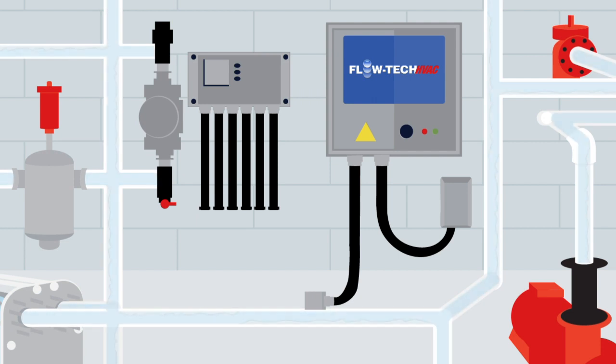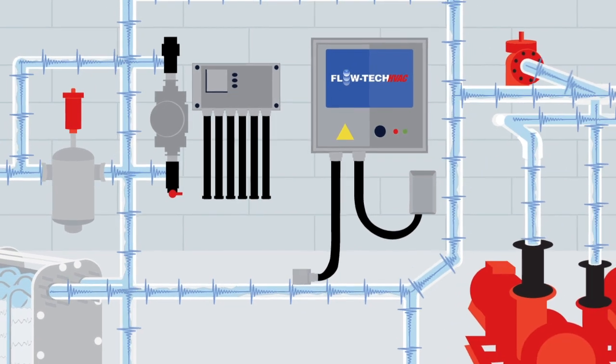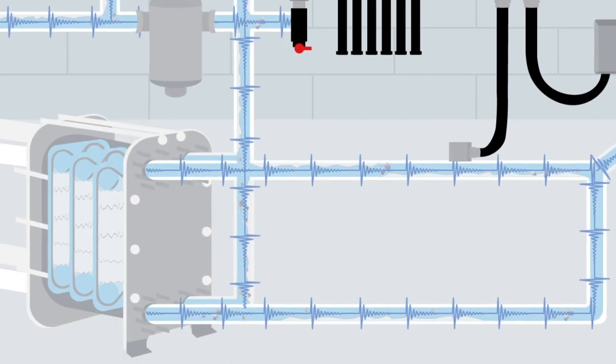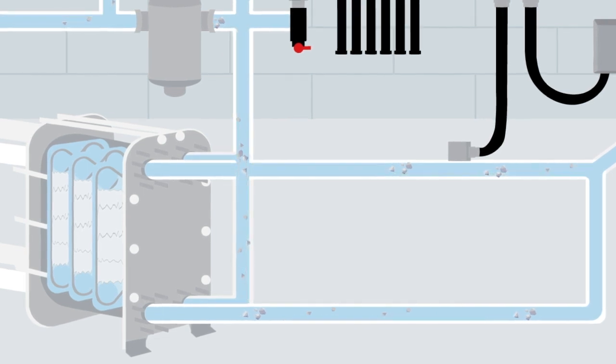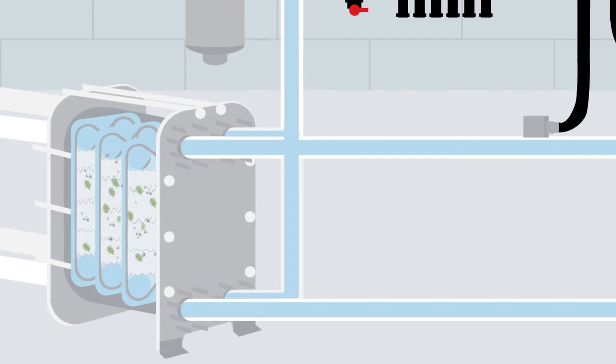Flow-Tech generates and transmits a low-frequency, omnipresent signal into the water and throughout the entire piping network, regardless of flow rate or system size. As the signal travels through the cooling system, it encourages dissolved ions to precipitate as a powder instead of forming scale on equipment. This powder remains in suspension as it flows through the system, providing a natural cathodic corrosion inhibitor, and is harmlessly removed via filtration or blowdown.